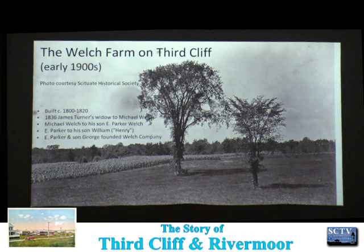He died in 1835, and his widow sold the land to Michael Welch, who had come over from Ireland and worked at a hospital in Boston. Met his wife there, who happened to be from Scituate. So they wound up in Scituate owning his farm. His son was E. Parker Welch, a really critical guy in Scituate history. And then E. Parker Welch had two sons. He had a number of kids, but one son named William, known as Henry, eventually got this farm and farmed it up until 1919 when he sold it to the Scituate Country Club.